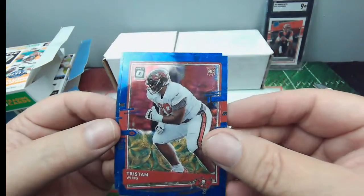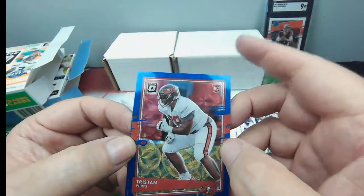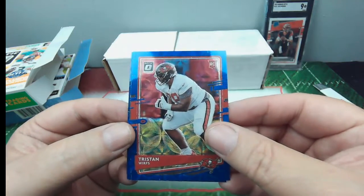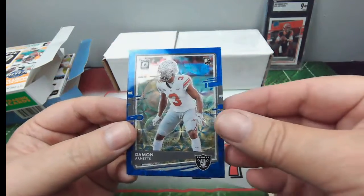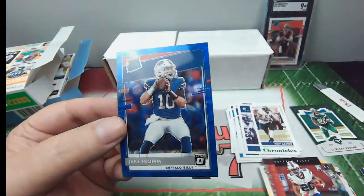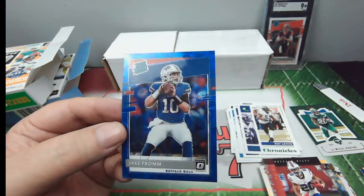All right, Tristan Wirfs and the blue scopes. I like these blue scopes. A little bit of a ding right there, it looks like. Like Tristan Wirfs, he's one of my Buccaneers. Like the blue scopes. Damien Harris, blue scopes. And last but not least, Jake from State Farm, blue scope.